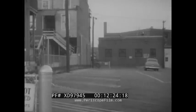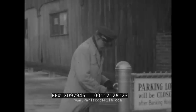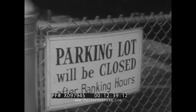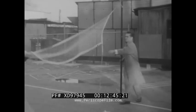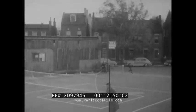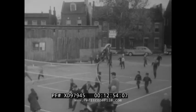The bank resurfaced the lot and had markings painted on it for games of all kinds. In addition, the bankers bought a lot of athletic equipment, part of which is here being set up, in preparation for the daily invasion of small fry from many blocks in all directions. And here they come. When school lets out, brother, get out of the way.